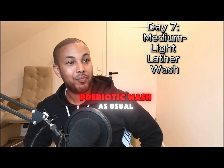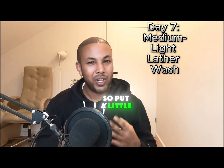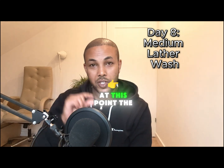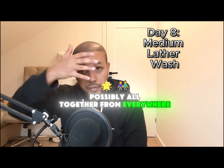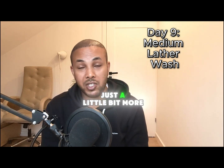Day 7, we're reaching the end. Day 7, prebiotic wash as usual. Instead of a light lathering, now you can do a medium lathering. So put a little bit more force into it. Day 8, same as day 7, but you can even use a little bit more force at this point. The scabs can possibly be gone altogether from everywhere, but most likely the scabs will still be there on top. Day 9, same as day 8 and 7. Just a little bit more force.